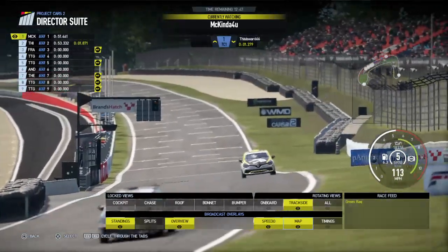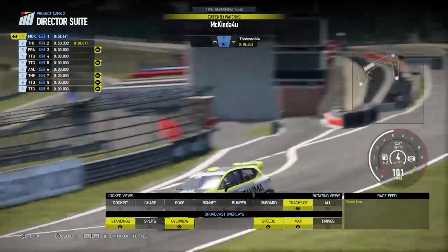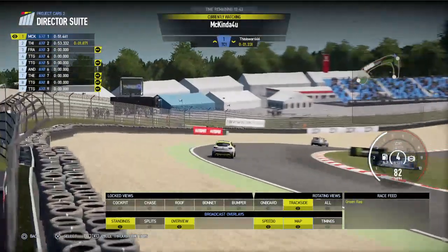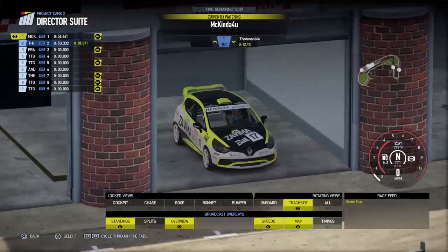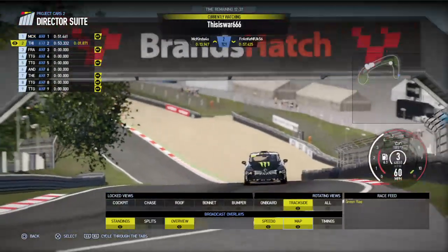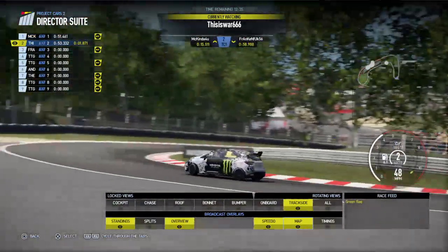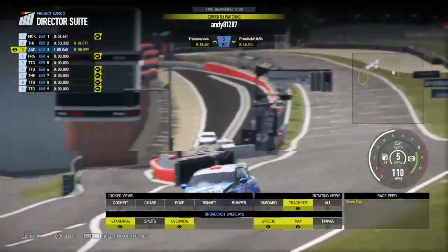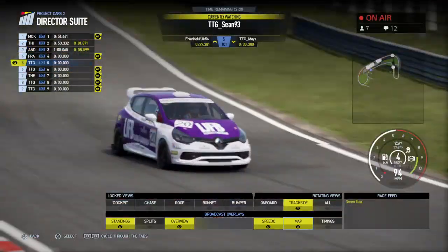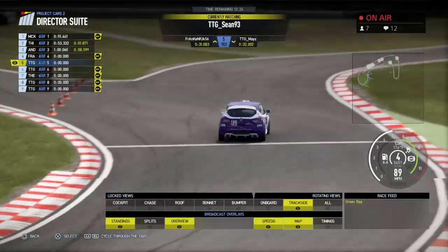McKinder for You just coming across the line sets quickest lap with a 51.4, which is some sort of lap time for what you've been seeing. He goes off track in celebration of that fastest lap and back into the pits. This is the only other one, the 53.3. In fact, Andy set a 1 minute .0 there. And Sean as well.